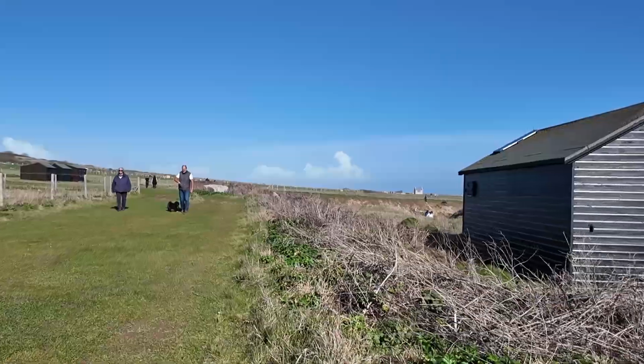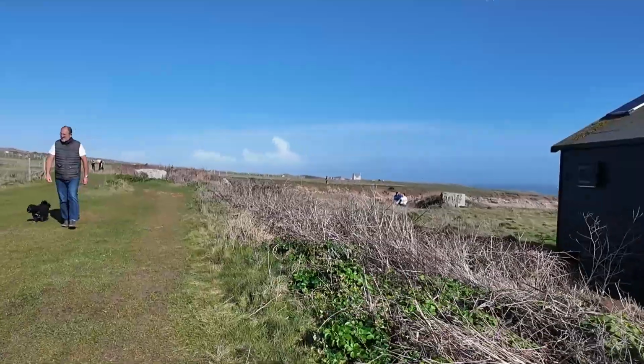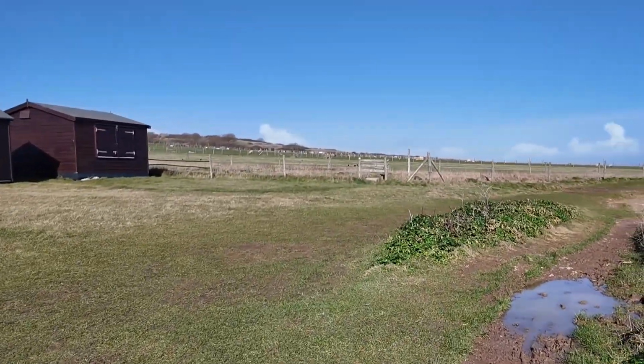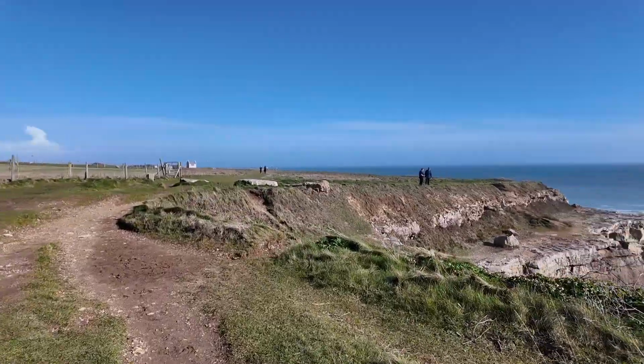It's had a good deal of rain this week, so despite it being sunny, the ground is pretty wet still, a bit spongy. Based on all the horseshoe marks I can see on the ground, they obviously take horses around here quite often. Come and have a look at this. We'll just walk over here and check this out.